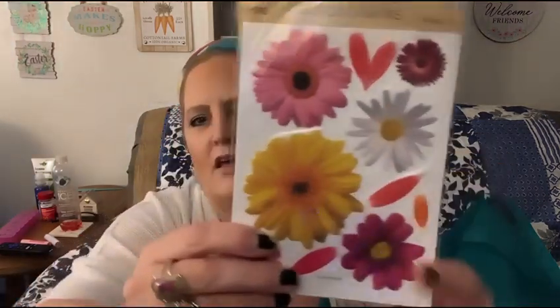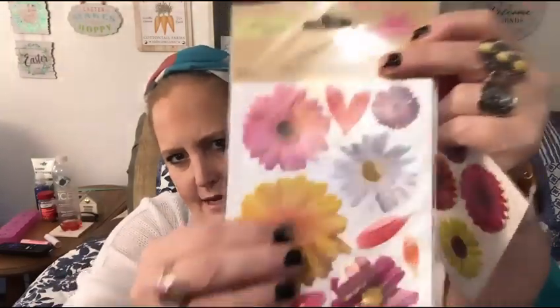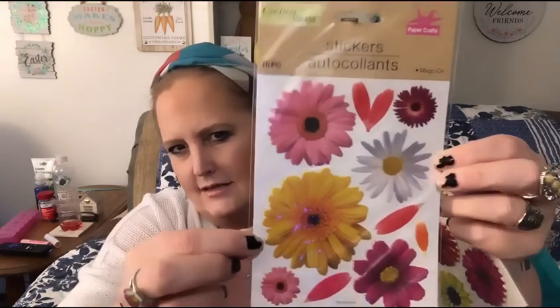All right. And I got these gorgeous stickers. I love daisies, sunflowers, Gerber daisies. And so I had to get these. These ones have an almost shiny, plasticky look. And they're a little tiny bit raised.